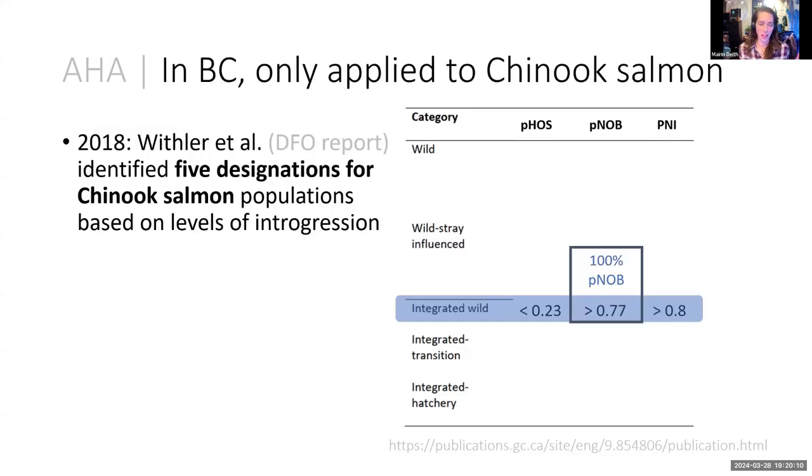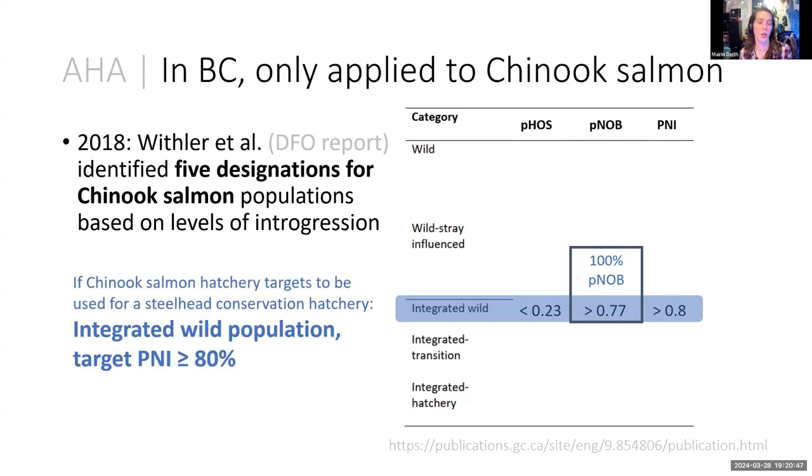So why am I talking about PNI? Well, PNI is often used as a target for hatchery programs. And so given that we are not aware of any kind of targets that have been set for steelhead conservation hatcheries in the province, especially because, as Murdoch mentioned, maybe they're not exactly planning for this to be a system that they're implementing, we made the assumption that Whistler et al.'s integrated wild type population would be appropriate. And the reason for this is because it is an intentional hatchery program with 100% wild broodstock. So it fits into that category. And if we were to say, this is what the hatchery program could aim for, we would expect a PNI target to be greater than 80%.